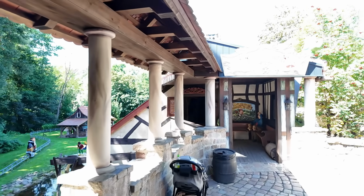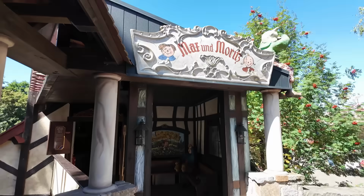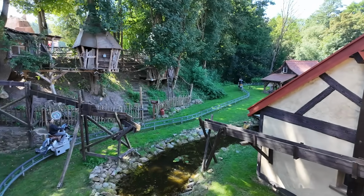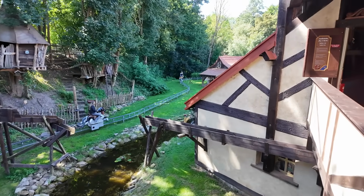Max and Moritz just here. Let's have a little look. I thought, is it Max and Moritz? It's Efteling, isn't it? What's this just here? The family train. Is that just down here maybe? Pony track, they have one round the corner of them. Yeah, they've got one here as well.